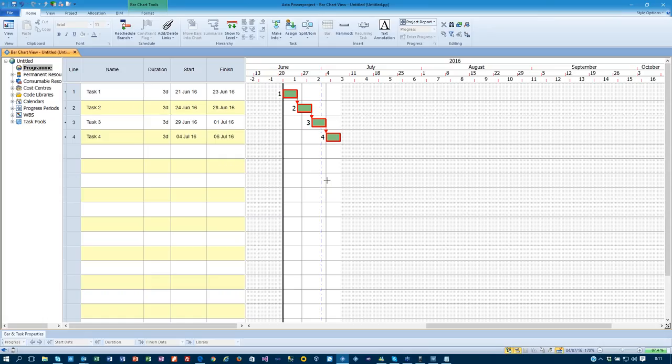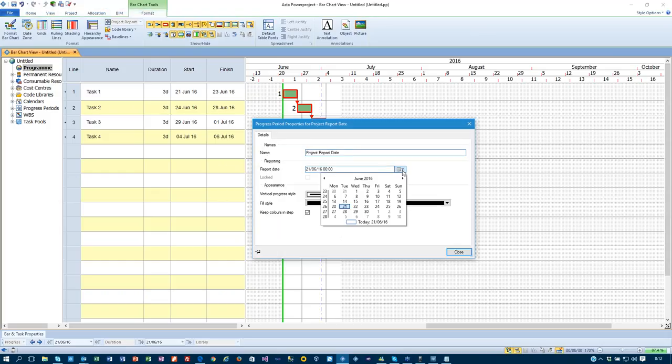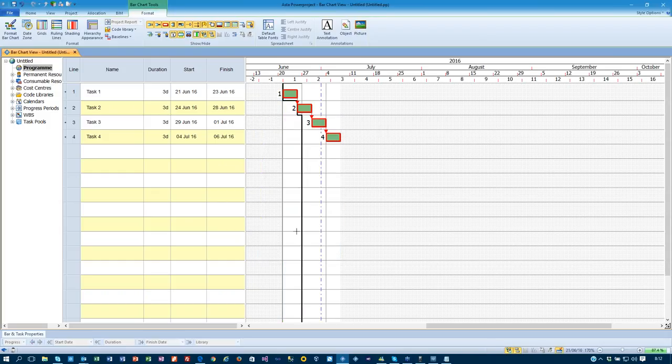So we're going to first of all start off by entering simple percent complete, but you can move all the way up to entering actual efforts, actual costs against each activity to roll up the task to see the level of progress that is on there. Now, on the screen here, I have a very simple program. I have a progress period line, my data line here, and all I'm going to do is change that line to the end of the week, showing you where I should be progressed up to.